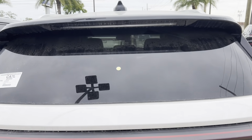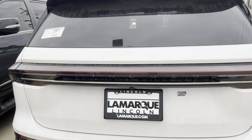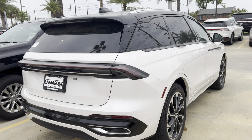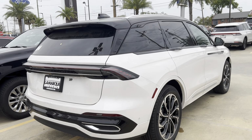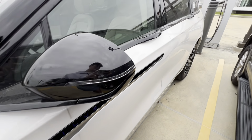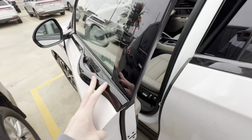Up top, you'll notice the rear wiper is hidden nicely into the spoiler. Overall, a great exterior with many unique elements. To get into the Nautilus, all you have to do is click this little button in the door handle like so.